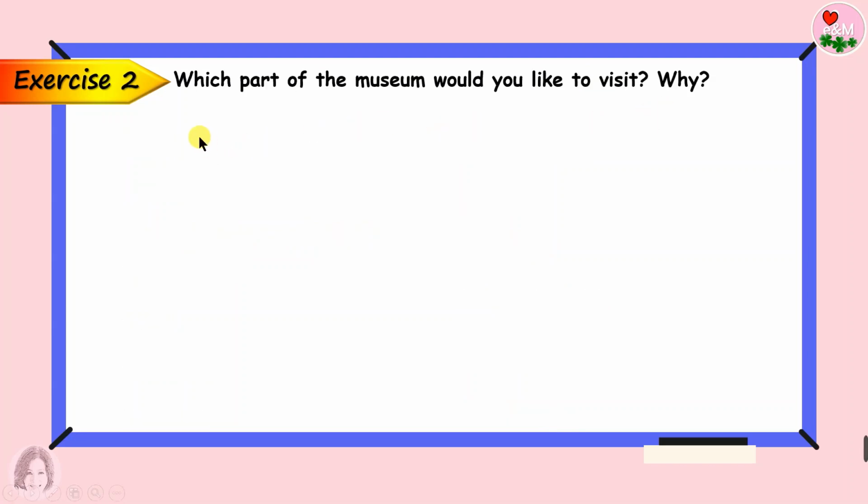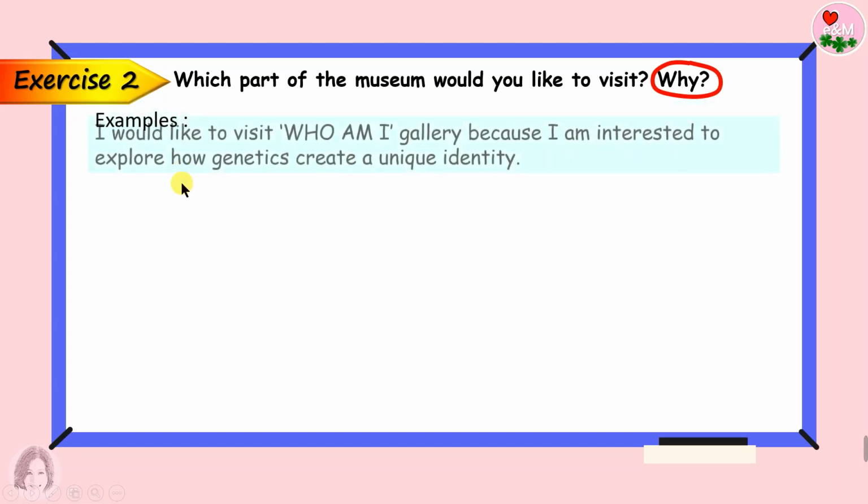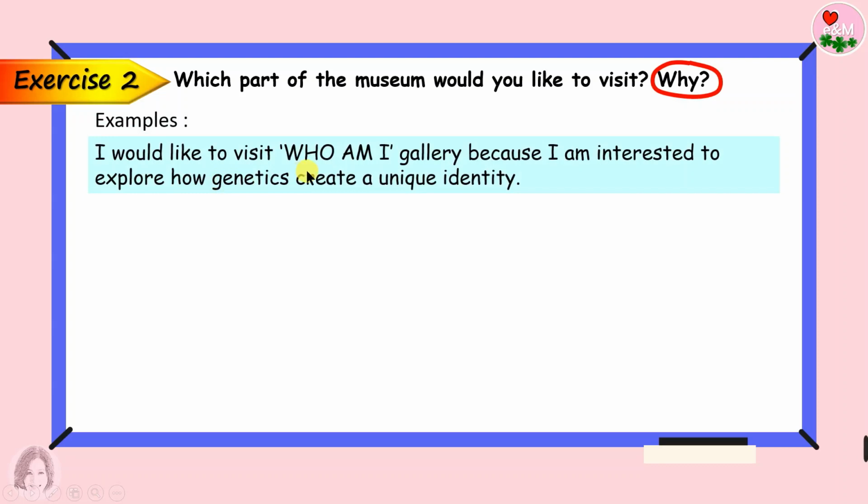Let's move on to exercise 2. Which part of the museum would you like to visit and why? This is my example answer. I would like to visit the Who Am I Gallery because I am interested to explore how genetics create a unique identity.